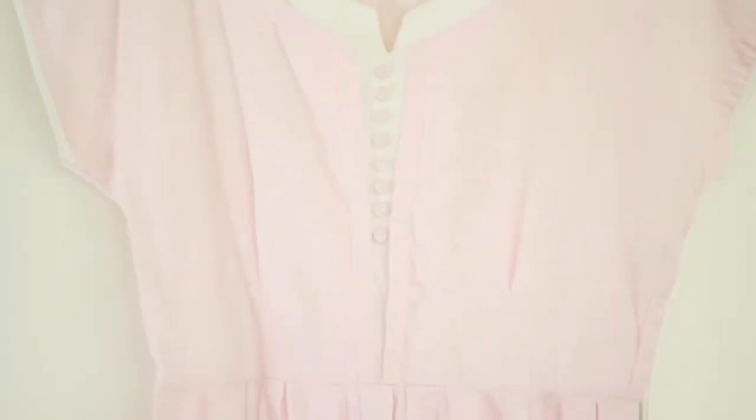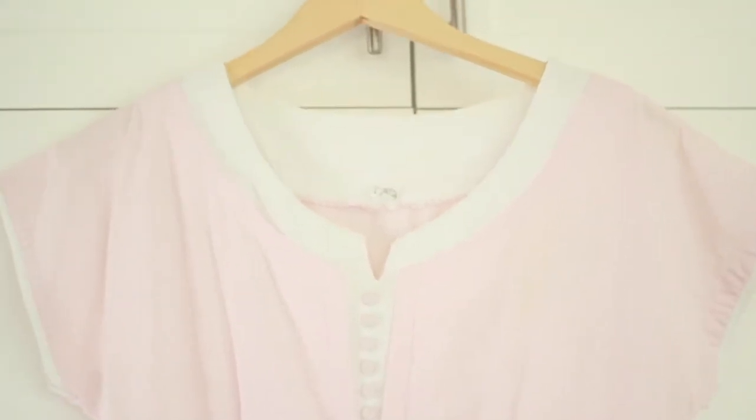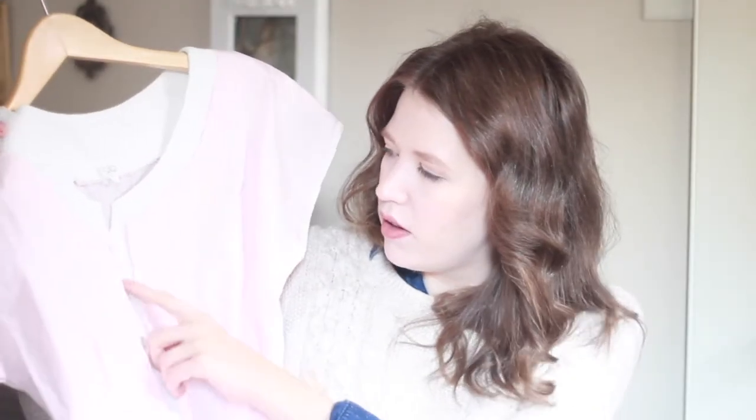It is so cute. It has this really cool V-style inset here on the bodice, and then little covered buttons that are so cute, and then it just goes into kind of an A-line gathered skirt.